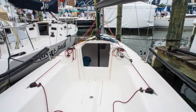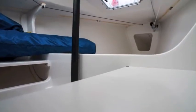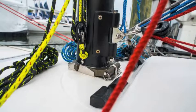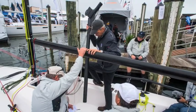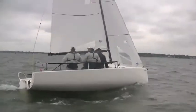Here's the need to have something smaller than the J80 that was a little bit more portable, and we've wanted to do a ramp launch boat for a long time because there's so much sailing in this country and around the world that is done without a marina and without a single point hoist, and so we really wanted to have something to be free of the marinas.